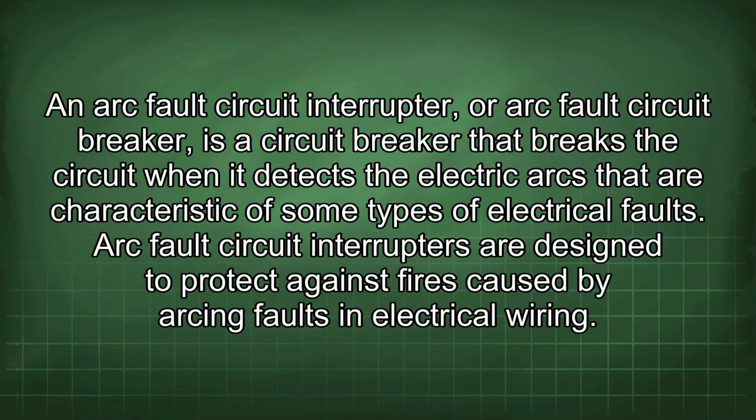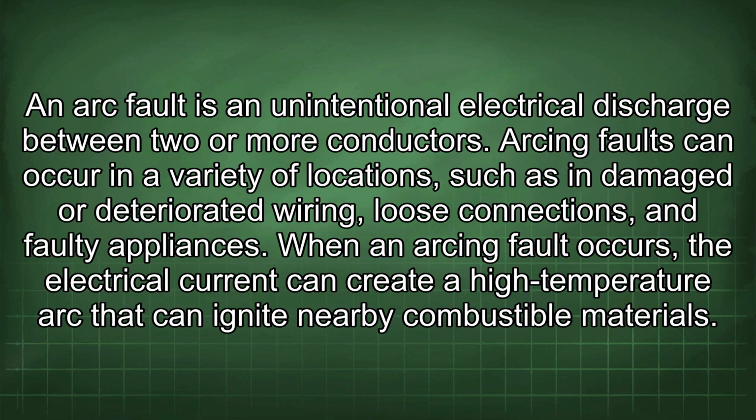An arc fault circuit interrupter, or arc fault circuit breaker, is a circuit breaker that breaks the circuit when it detects the electric arcs that are characteristic of some types of electrical faults. Arc fault circuit interrupters are designed to protect against fires caused by arcing faults in electrical wiring. An arc fault is an unintentional electrical discharge between 2 or more conductors.